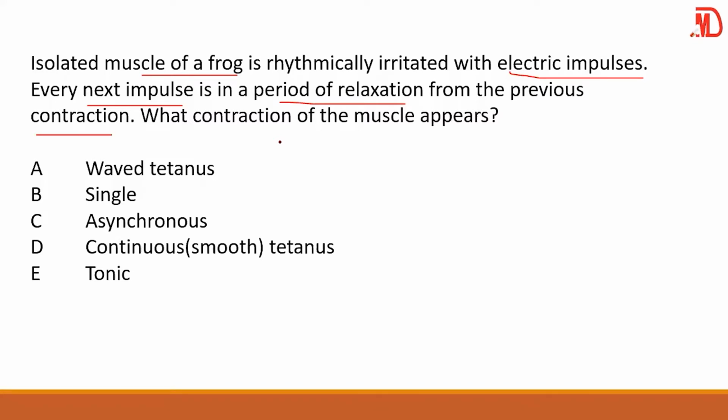So like I was saying, this can be differentiated into complete and incomplete tetanus. In an incomplete tetanus, we also call it waved tetanus. So write it down: incomplete means waved tetanus. In some books, you will see unfused. This is when the muscle fibers do not completely relax before the next stimulus. Why? Because, of course, they are being stimulated at a very high rate.